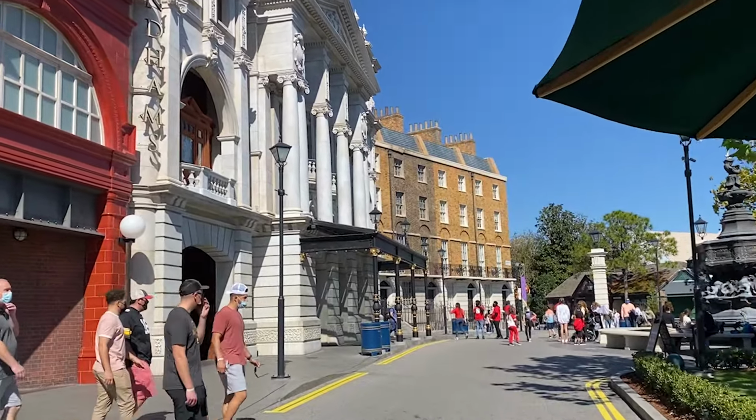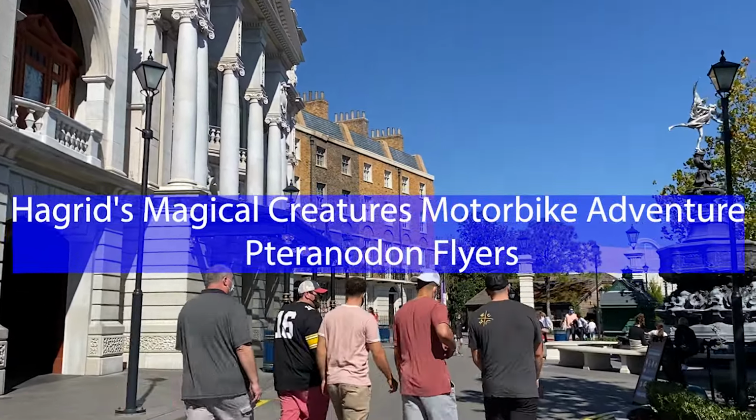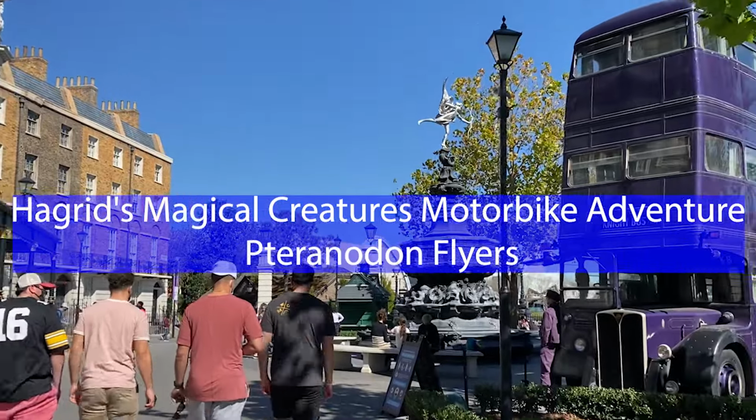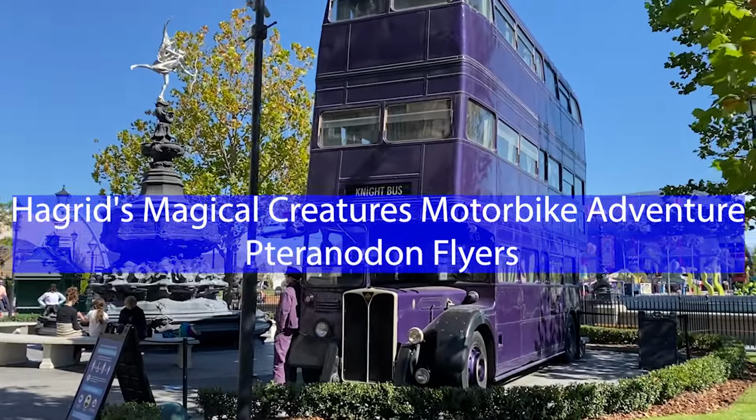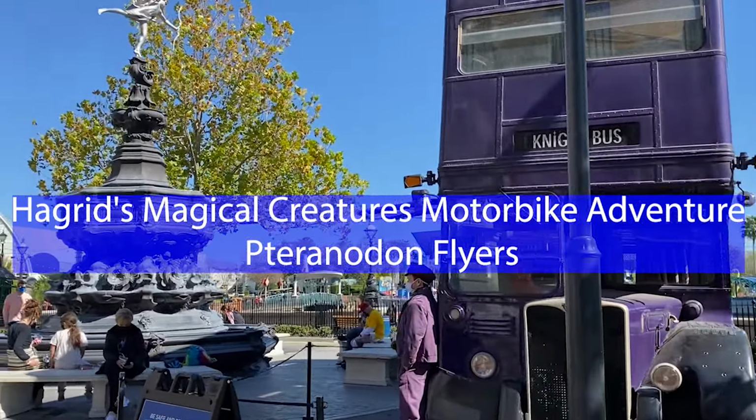and that is the, I can't even say this word, the Pteranodon Flyers. I don't know how anyone says that. And then Hagrid's Magical Creatures Motorbike Adventure. But most people are concerned with Hagrid's Magical Creatures Motorbike Adventure, which does not include the Universal Express Pass.